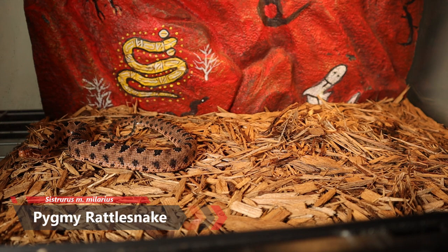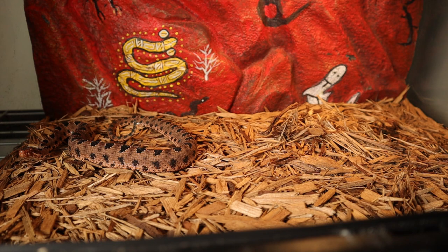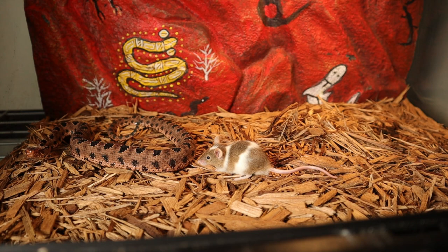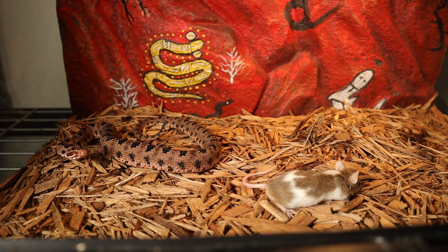So here we go, guys. Let's go ahead and throw our little mouse in here. See what's the best way I can get in here to him, and then we can put our little friend in there. Look at that. I didn't mean to put him right there on it, but you know. All right, mouse friend. You see him? You got his attention. Oh snap.